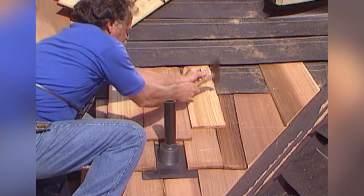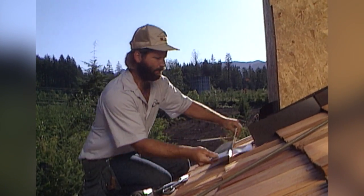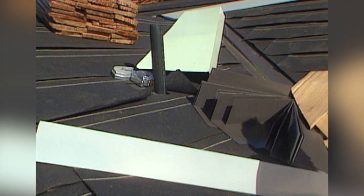Chimneys, wall junctures, and skylights are all flashed essentially the same. Use galvanized steel primed with metal paint. There are three main parts to this type of flashing: an apron, step flashing, and a cricket.